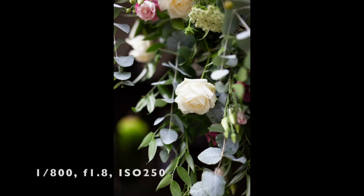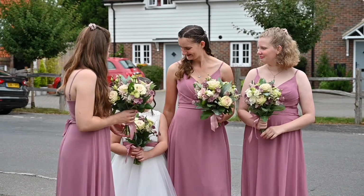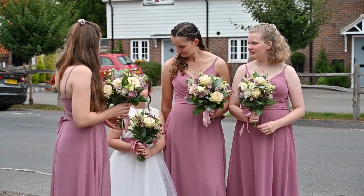Before everyone arrives. Unfortunately, my GoPro did stop recording at this point, so I don't actually have any footage of me doing any of the bride's entrance, which is really annoying, so you'll just have to look at the church.